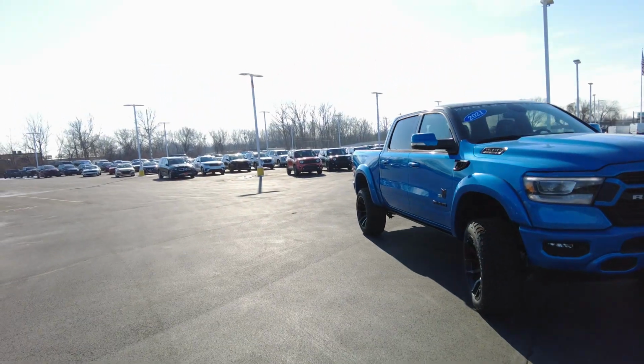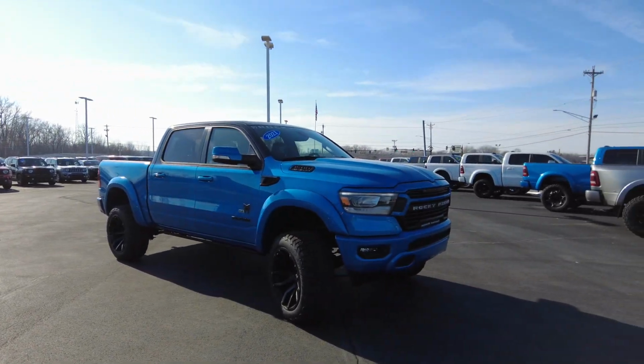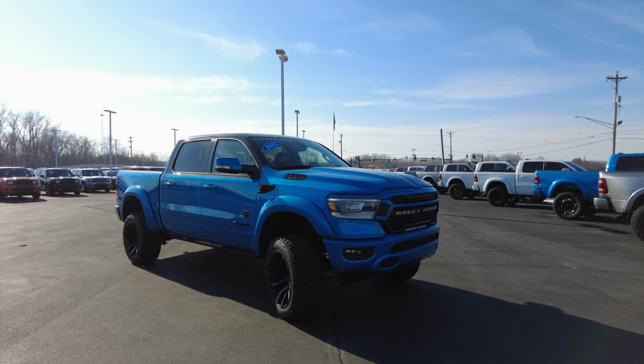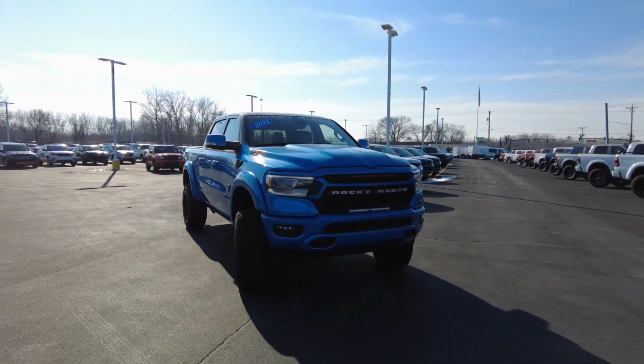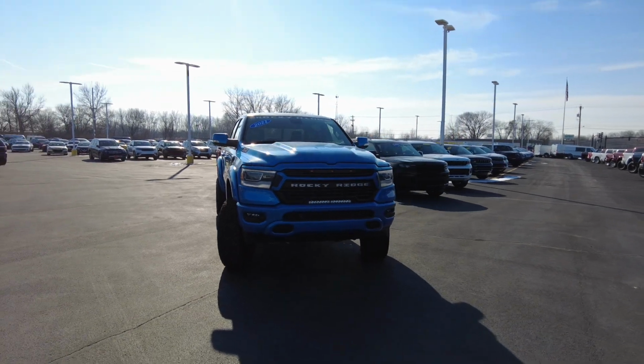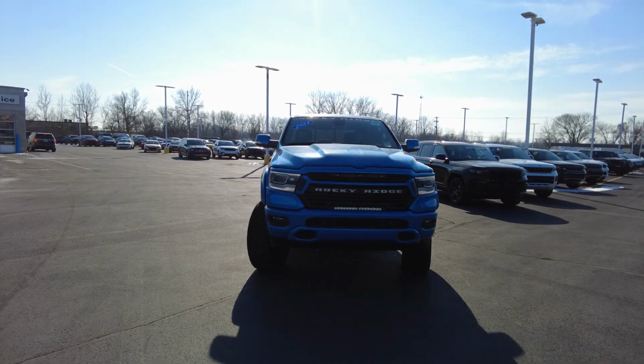I have got one of the coolest color combination lifted pickup trucks I have come across. This is a brand new 2021 Ram 1500 Crew Cab 4-wheel drive with the Rocky Ridge K2 package on it. It is just absolutely a stunning truck.